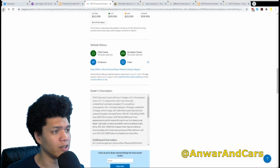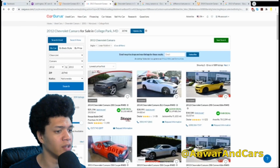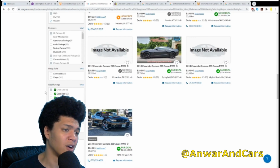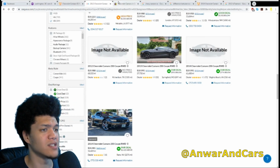I wouldn't get near this one just because I don't like the spec. I don't like how the owner treated this car. They didn't really understand cars, in my opinion. But as you can see, CarGurus gets out of the price range pretty fast. So let's go over to eBay Motors. Let's see what we got on here.